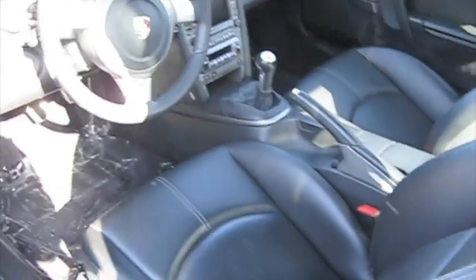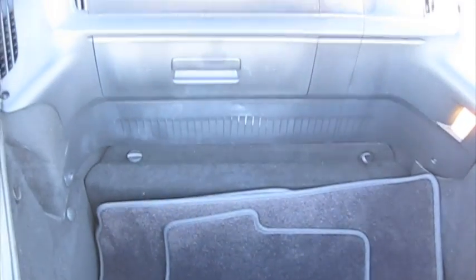Have a black suede headliner, sunroof, side airbags, power recline, seats are perforated leather. And you have modest rear seats. Mats in here. It's not that bad for trunk space, this size of a car. DVD navigation.